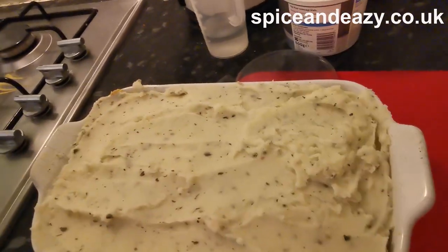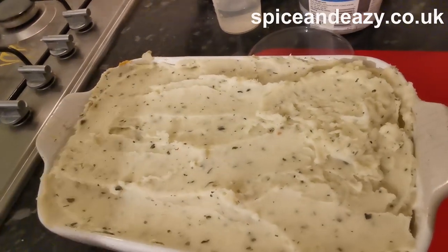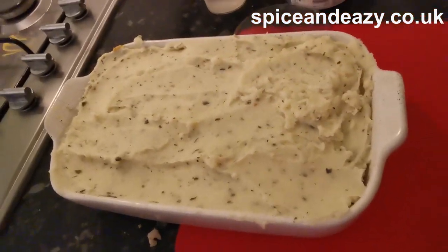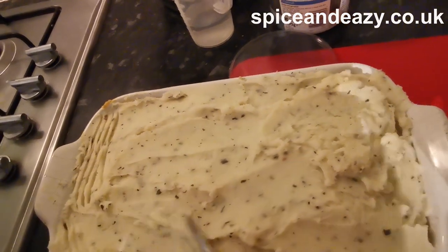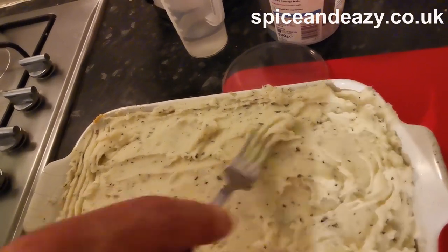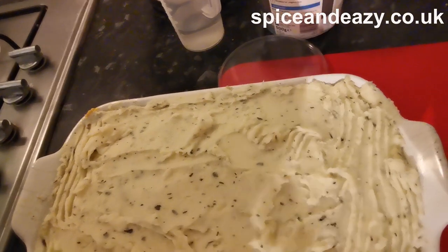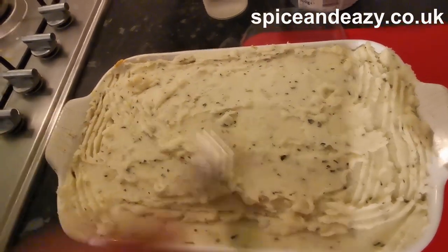Job done. Chef Bert. So. This is now going to go in the oven. Because turkey's already cooked, it's not going to take long. I would say probably half an hour. But we'll let you know when we come back.